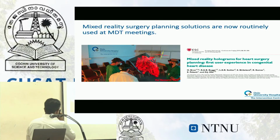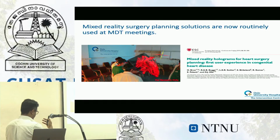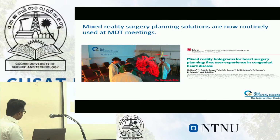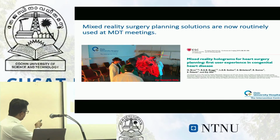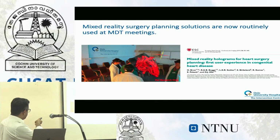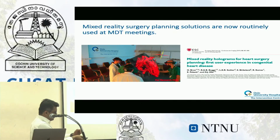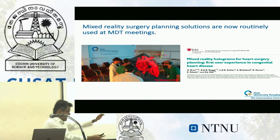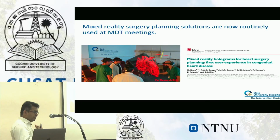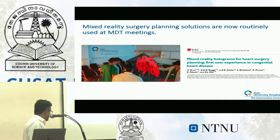So here is a paper where we looked at how it would be useful for the surgeons, and obviously we found it was quite useful. And here you can see the surgeons planning the surgery. Though the actual heart is only so much, you can make it as big as you want, and maybe even walk into the 3D model and see how it is. So that's an advantage here.